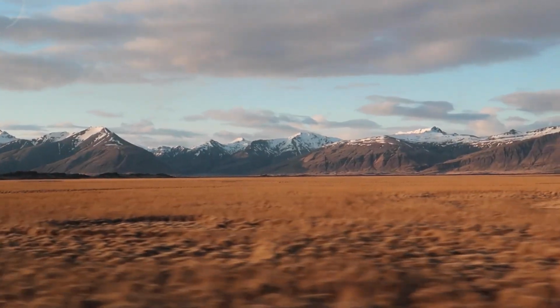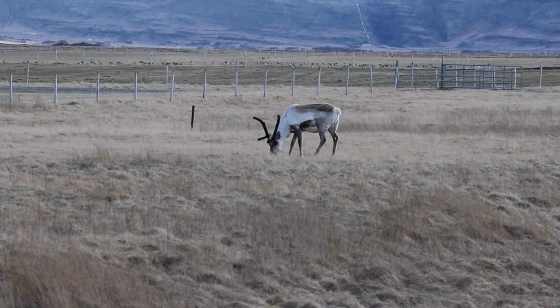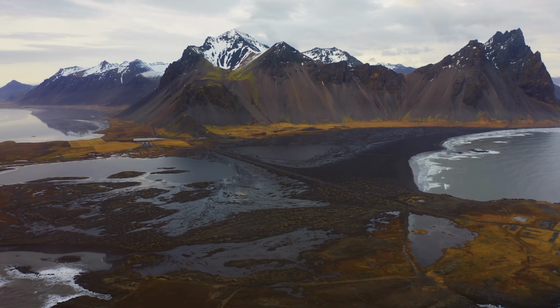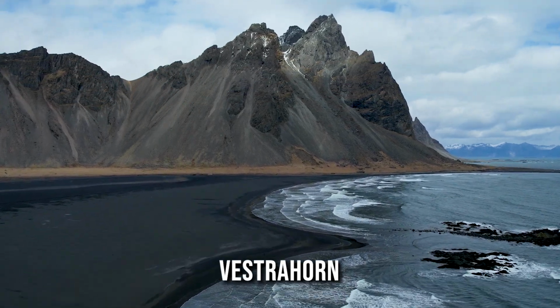This is a big turnaround spot for a ton of travelers who don't have enough time to visit the whole Ring Road and just want the highlights to the south. We continued on and made our way out of the southern part of the island and headed into the Eastern Fjords. Our first stop was Vestrahorn, which is probably my favorite place in the whole country.